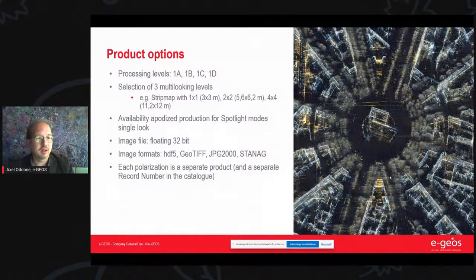Important to say, the floating 32-bit image files. So the files are very big because there is a lot of information, a lot of quality in COSMO second generation data. Image format, the standard image format is HDF5, but there are of course also GeoTIFF, JPEG 2000, and the STANAG format. And each polarization is a separate product. So when you order a dual polarization, you receive 2 separate products. Actually, they are 2 complete separate products that then can be merged together into a single color composite, as you have seen in all these examples.